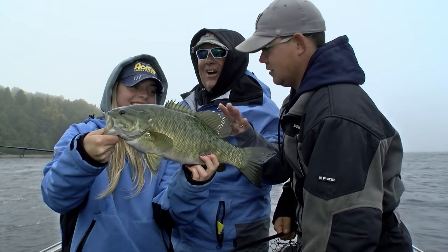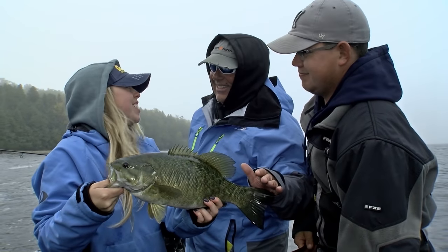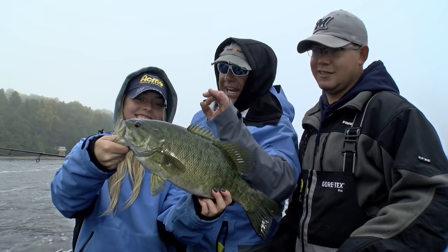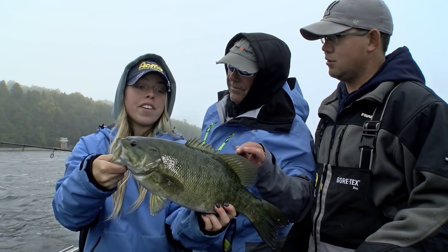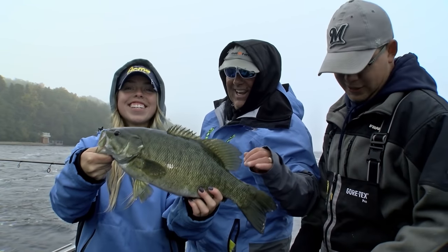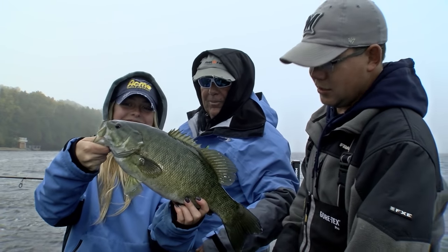Now, how do you like the waves, though? It's a little wavy, but it's not too bad. You know, we're having a good time. So you're just kind of casting out and doing what with that? Going very, very slow. Dale said to go very slow. And listen to the guide, right? Yep. No, that's a nice bass right there, Blake.